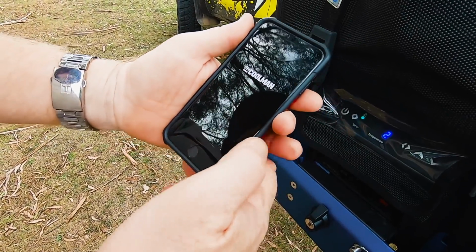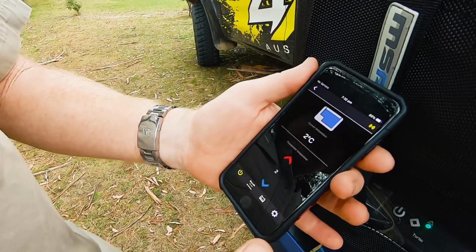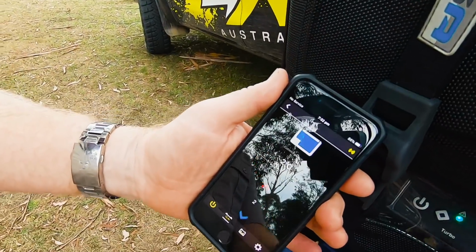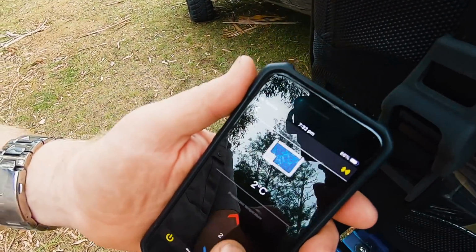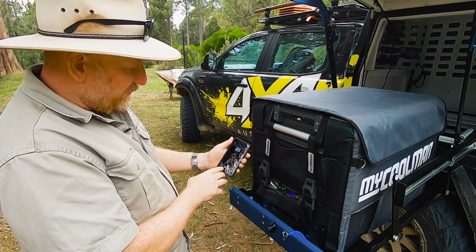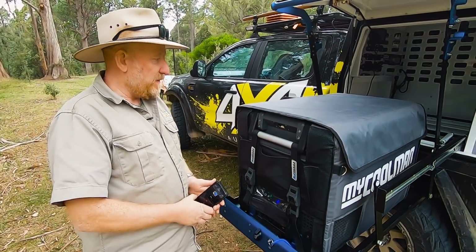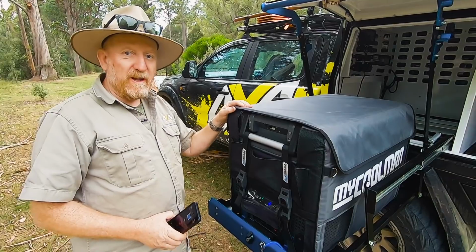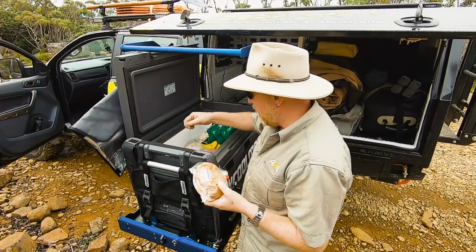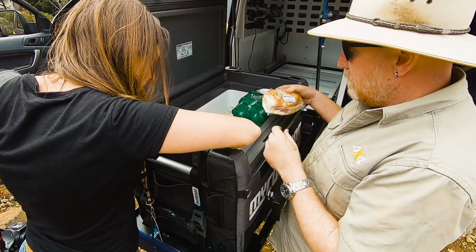Here we go, My Coolman app. Now I have previously Bluetoothed this fridge and the one I've got at home. There it goes. As you can see, it says 2 degrees on the fridge, 2 degrees there. You can control it from your phone, and you can also monitor what temperature it's at, how much voltage is in your battery, and all sorts of stuff. It's a great fridge. I'm very impressed. The thing I like about it the most, other than keeping beer cold, is it's super quiet. You can hardly hear it even when it's running in full compressor mode. It's a great product.